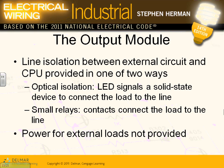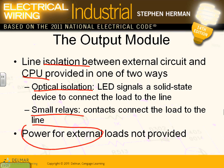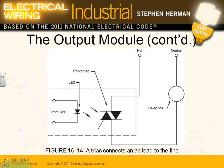Output modules, the same thing, they have an isolation between the output devices and the CPU. You always need this type of isolation. Either you do optical isolation or you can isolate via a small relay where you energize one coil and close a contact on the other side. And you do not provide power for equipment. In PLCs, you have to have your own. You provide the signal. The equipment will have its own power. All you have to do is provide the signal. So here's a typical output device.